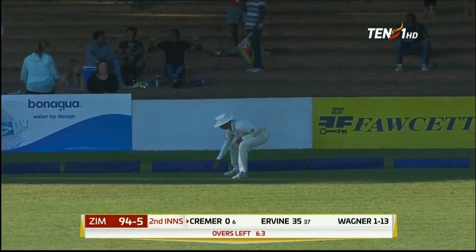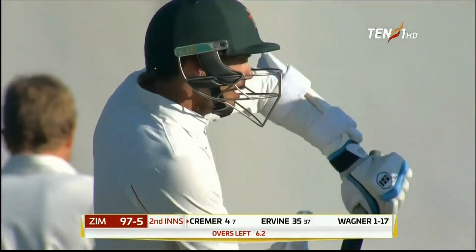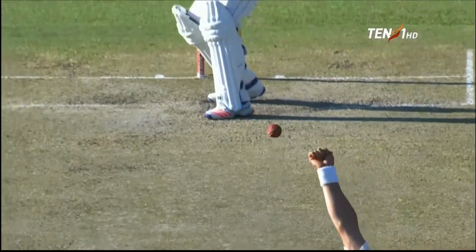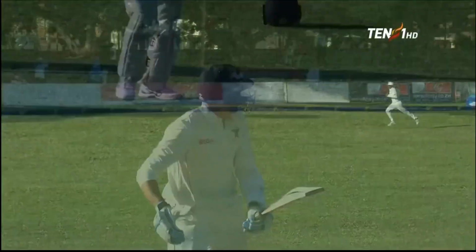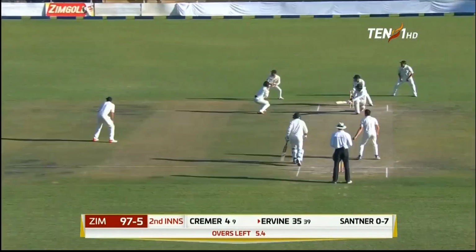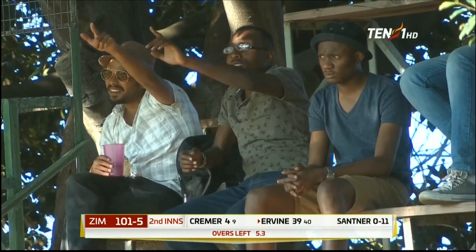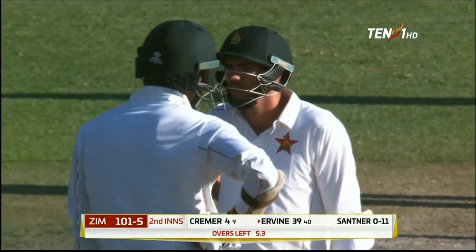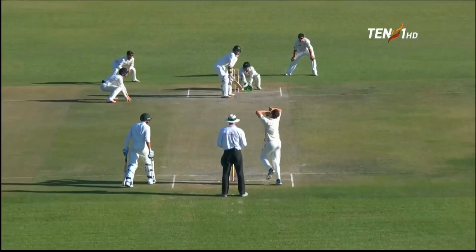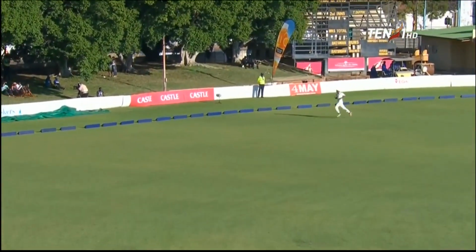Nudge down the leg side, it's fine, and goes for 4. Graeme Cremer's off the mark. That's a full toss. Can someone stop it in the deep? No, they can't. It's well hit by Craig Ervine. It's a scoring opportunity. He's put it away, and it brings up the 100 for Zimbabwe. He's looked pretty good. 39 or 40 balls, 6 boundaries, striking it at 97. Again, just looking to toss it up there. And it just floats over to the left hand, who puts it away.